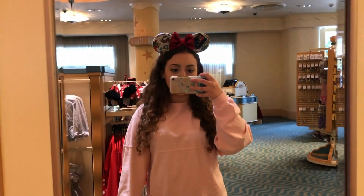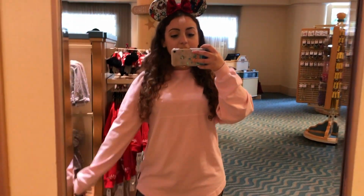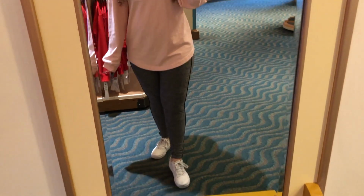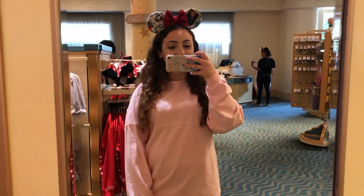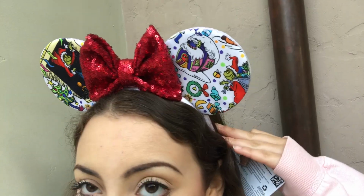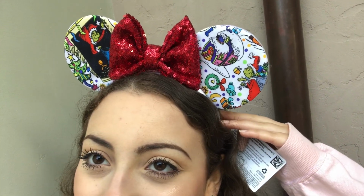Alright, so today I'm just wearing my ears from Shop House of Mouse on Instagram. I'll try to link them below. My Millennials pink spirit jersey, some gray leggings, and my white bands that I wear all the time that are gross and dirty now. So that's it. It was cold, so just trying to be cozy. I just wanted to give a close-up of my ears because they're adorable. They're the Grinch, and I just love them the most.